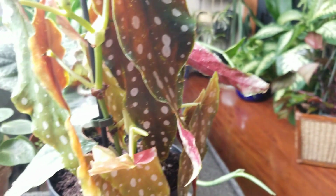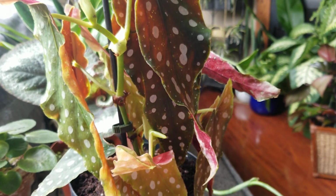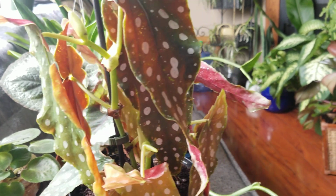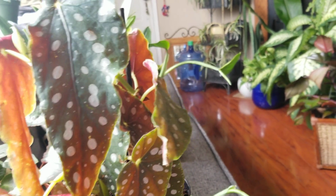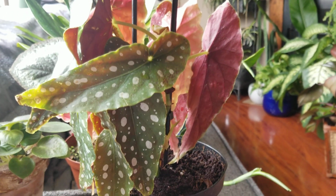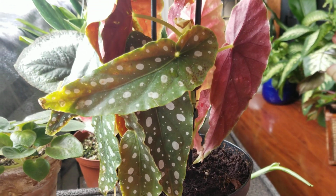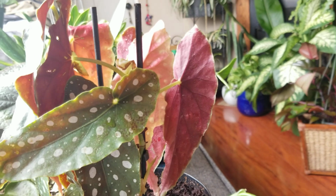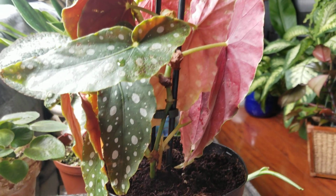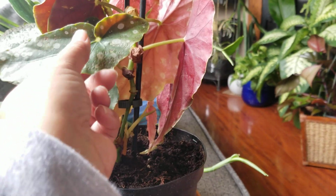I love it. It came in a 6-inch pot. I paid $26 for the plant and another $9 to $10 for shipping. It's all right. If you guys have any tips on growing begonias, please leave me a comment. I would really appreciate it. I'm not too good with begonias, but I love them and I want to give it another try, especially this one. I hope I can do well with this guy.